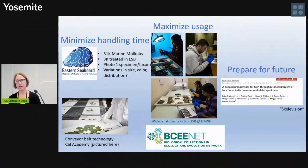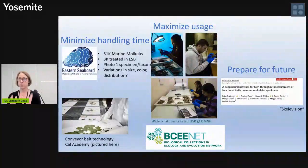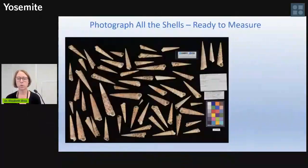The other thing that's animating what we're trying to work through is preparing for the future, because we're starting basically at square zero. It seems to me, and I think you would probably all agree, that the future is going to be a lot more automated, and it's going to be computers drawing bounding boxes around things and extracting information. So this is just one of many different examples of the way in which machines are going to start to use our collections activities. And so we've come to the conclusion that we really want to photograph all of the shells, and we want those shells to be ready to measure.